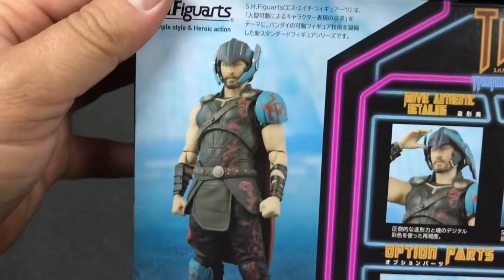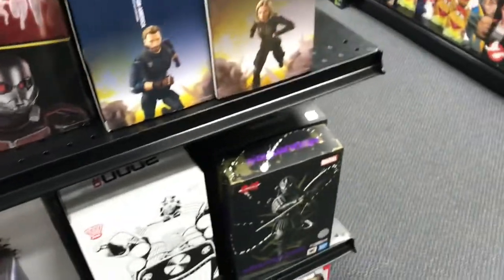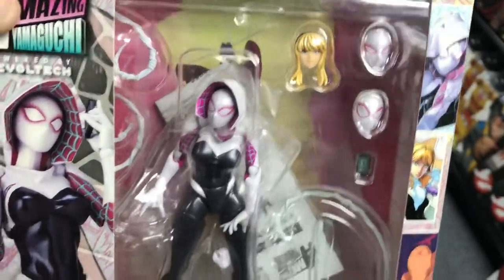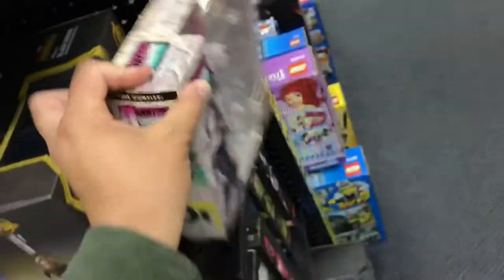Thor from, I would say it's my favorite Marvel movie, but now that I've seen Infinity War and Endgame, I'm considering them one movie, and that is pretty darn good as well, but Thor Ragnarok, I can watch that over and over. Pretty sweet.